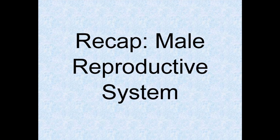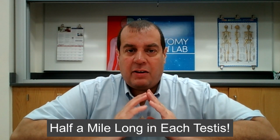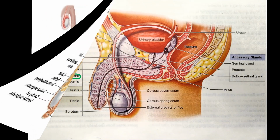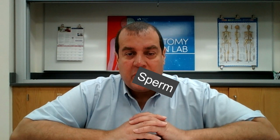Recap: male reproductive system. The sperm is produced inside the seminiferous tubules within the testes, about 1 million sperm a day. Each testis has about a half mile of seminiferous tubule producing these sperm. The sperm eventually goes to the rete testis, to the efferent ductules, eventually to the epididymis, where the sperm is stored and matures. Then the sperm goes from the epididymis up to the vas deferens, and waits at the ampulla of the vas deferens. It's going to wait for the seminal vesicles to produce seminal fluid. Most of the semen is produced within the seminal vesicle, which produces fructose, which activates the tail of the sperm, and then the sperm will be highly active, going to the prostatic urethra, which is surrounded by the prostate, which produces about 25% of the semen.